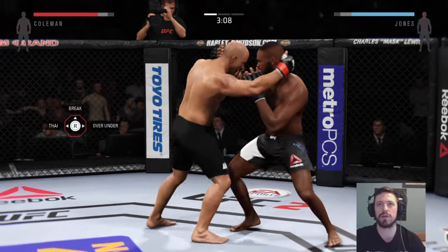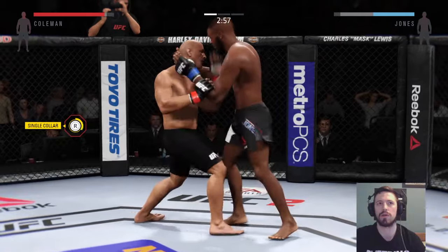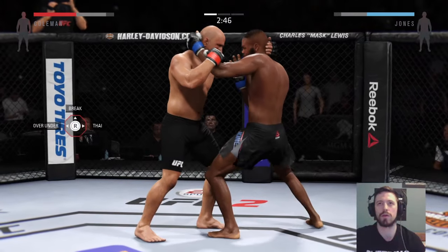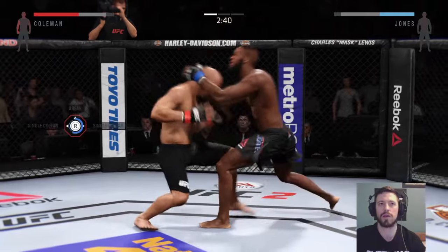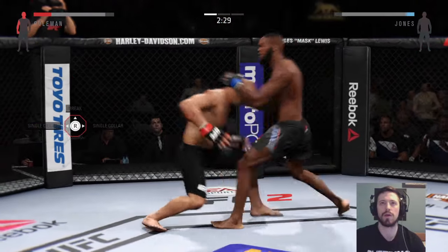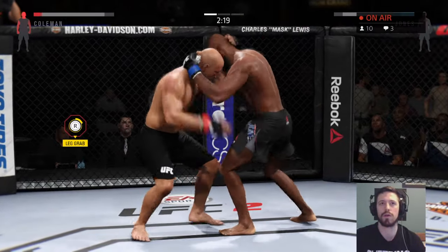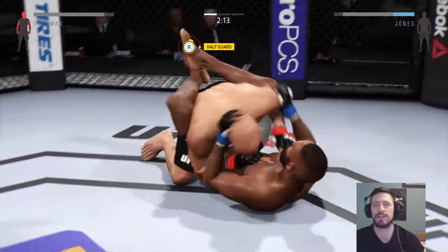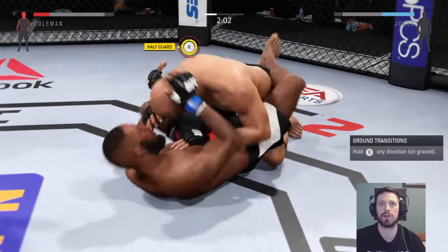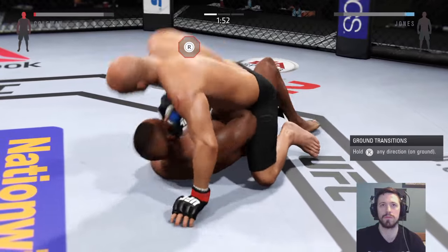This is where it all happens. There's a left that connects. He lands a huge elbow to the head. He hurt him with that hook. There's the shot. Joe, he's hurt. Elbow by John. Now he's back in full guard. Coleman's got it back at half guard now. And got full mount. I don't think so.